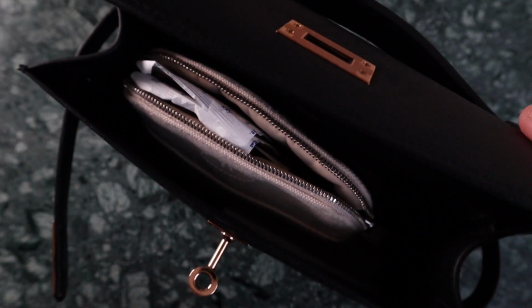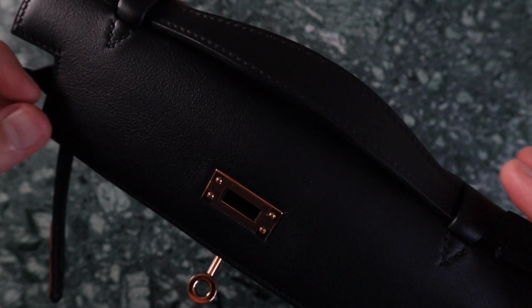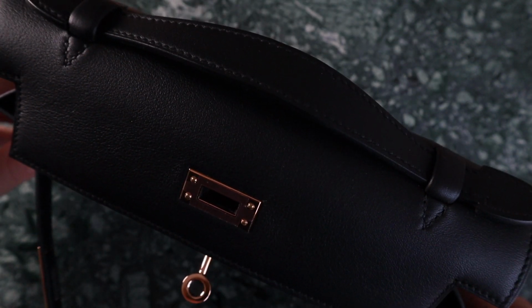This is everything that fits into the Kelly Pochette, which is, as I said, a surprising amount. Like, I don't think you'd be able to fit this much stuff into any other mini bag out there. If you put this into your mini Kelly, you'd be done and you wouldn't even be able to close your bag. Trust me, I've tried it. Whereas with the Kelly Pochette, this fits plus a card holder, plus your AirPods, plus your phone even, your keys. So if you've always loved the idea of a mini bag, but you could never find one that is not only cute, but is also practical, this is the way to go.